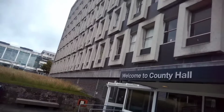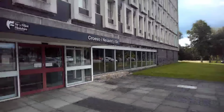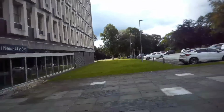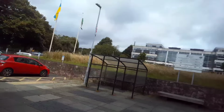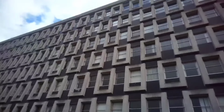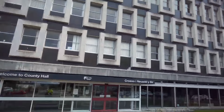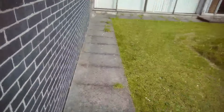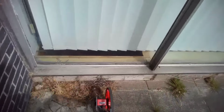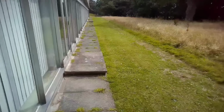Our old building. That's a fair old building, isn't it? Yeah. You really want to know the distance of this, don't you? This footpath. So we're going to take it to here, and that is 12 metres. 12 metres from there to there. Well, let's keep it going, guys.